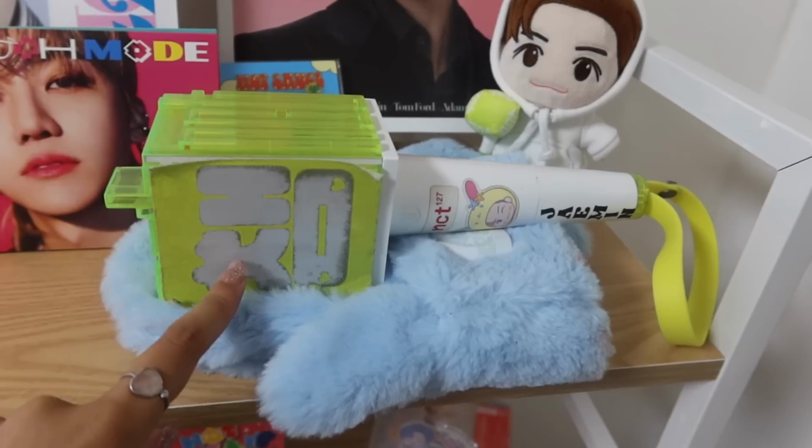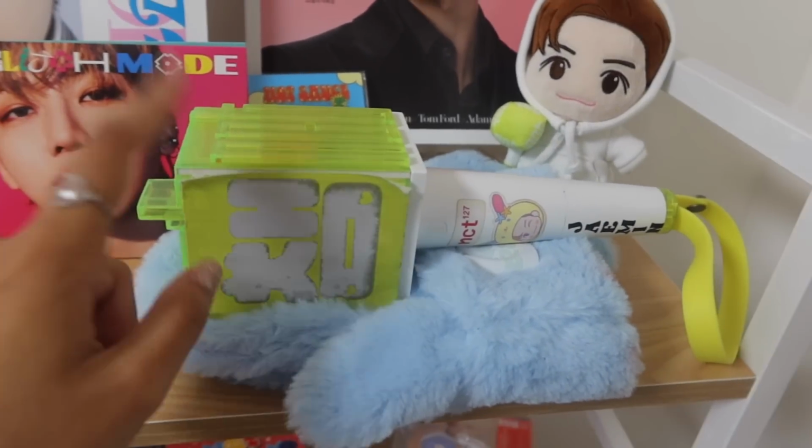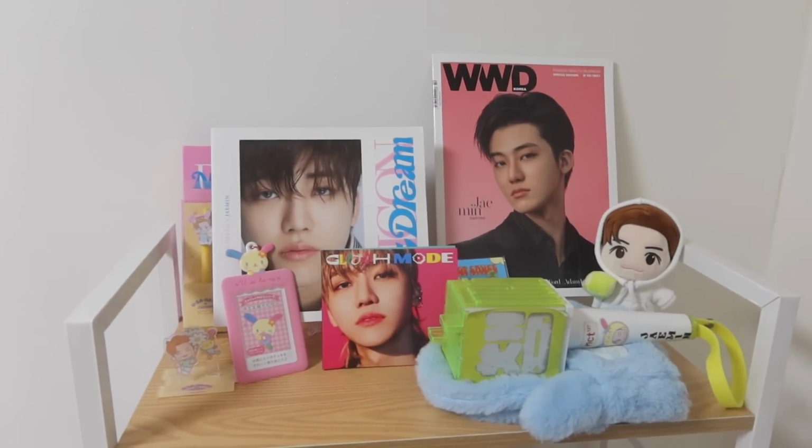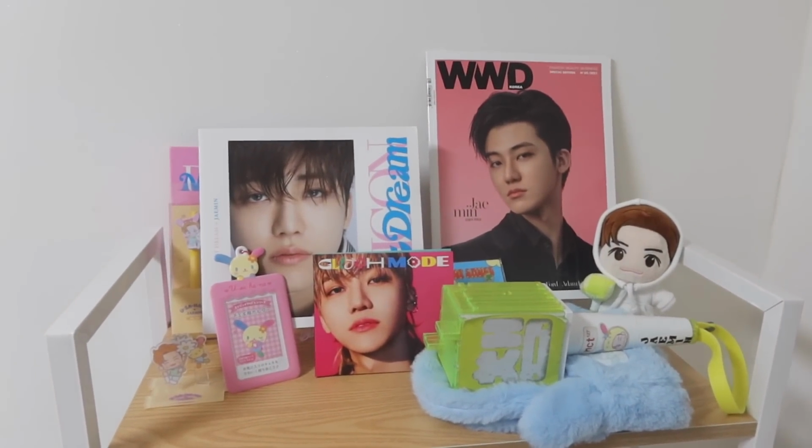And then this is my light stick. Do not look at this. She's been through a lot. My light stick has really been through a lot. So yeah, this is a little top shelf for Jaemin, obviously. I think it's pretty cute, but I mean, it might need some work, I don't know.